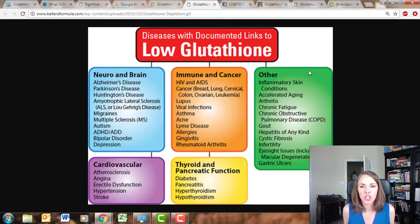So, the diseases with documented links to glutathione. These are going to be things that are documented in actual good foundational research. We've got it sectioned off here: neuro and brain, Alzheimer's disease, Parkinson's, Huntington's, ALS or Lou Gehrig's disease, which is an autoimmune disease, migraines, multiple sclerosis, another neurodegenerative autoimmune disease, autism, ADD, ADHD, bipolar, depression, cardiovascular.